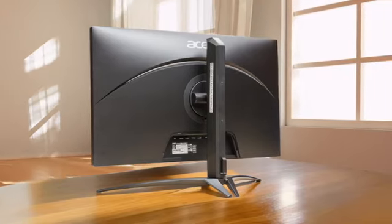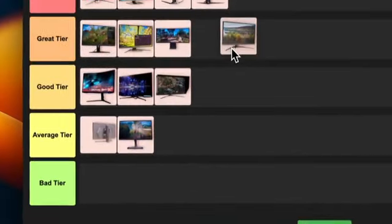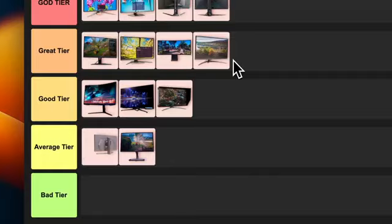After spending time with it, I'm putting this in the great tier. It's a solid all-rounder that excels at both work and play.